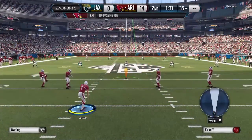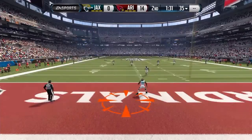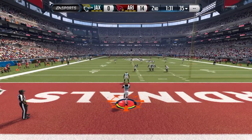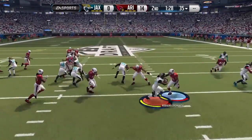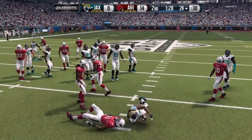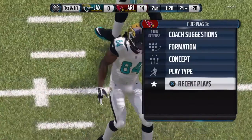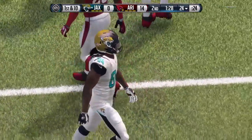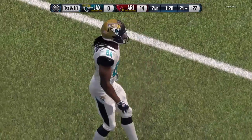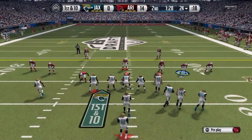The Jaguars are back deep, ready to return the kickoff. Patterson will test the coverage. Gets out past the 20 and brought down at the 24. The Jaguars offense getting ready to start this drive. I'm sure they're having a hard time letting go of what happened last time when they had the football across midfield and in field goal range and failed to come away with any points.